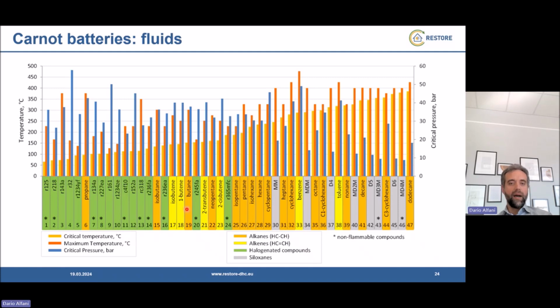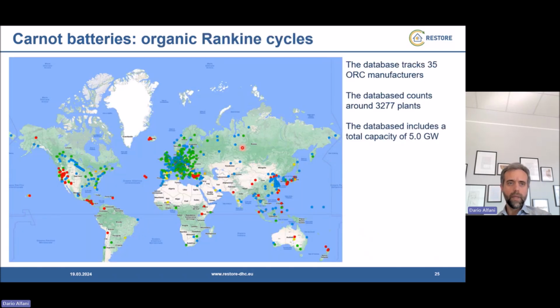Some of them are flammable, some other ones may be more impactful from a global warming potential when released. Some others may have some problems related to very low condensing pressures and very high volume flow rate of the fluid, but the possibility of selecting them in a wide range keeps always the possibility to get the best trade-off between system cost and performance.